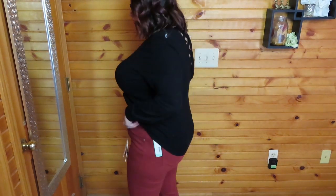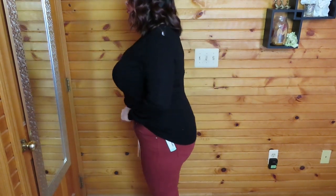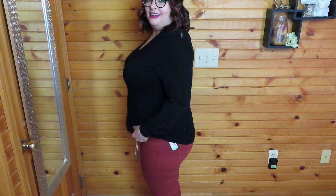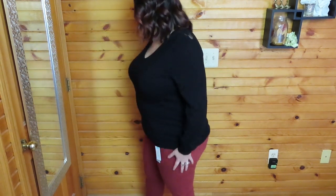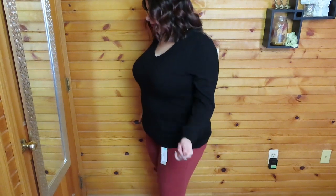Here we have the last top, the black, and then we have the jeans. I think they're an okay fit. I would say these are more of a mid-rise than a high-rise. I would usually like them up a little bit higher, but I think they fit okay. They might stretch out over time too for that kind of high-rise fit. I like the color of them. I don't have any jeans of this color, so I like that.